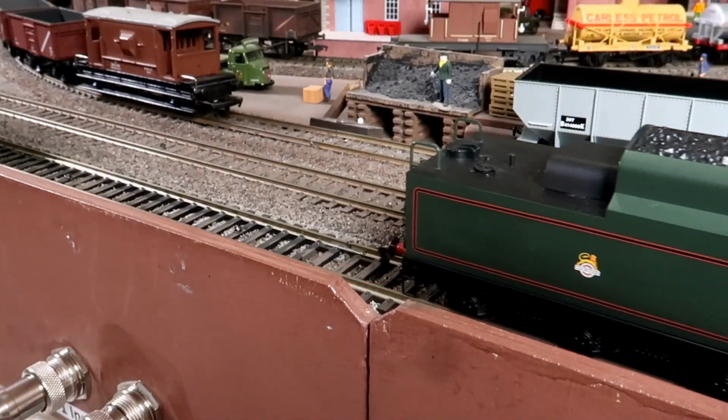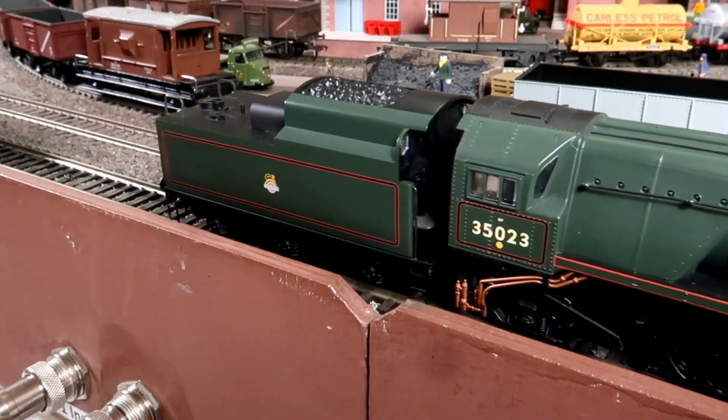Numbered 35023. Adding to a growing collection of these fine models.